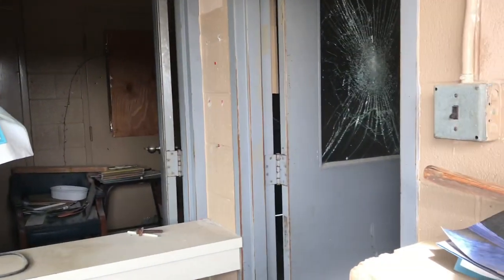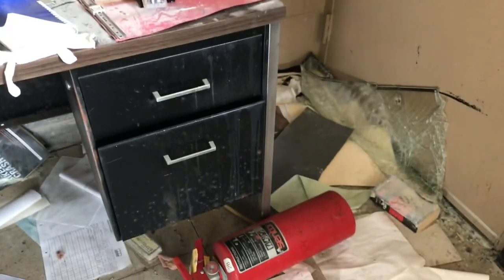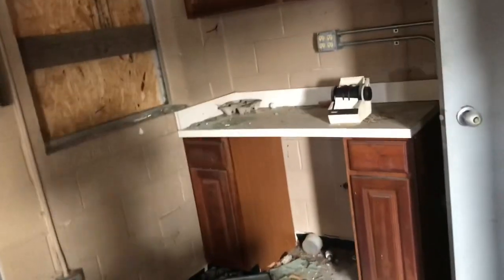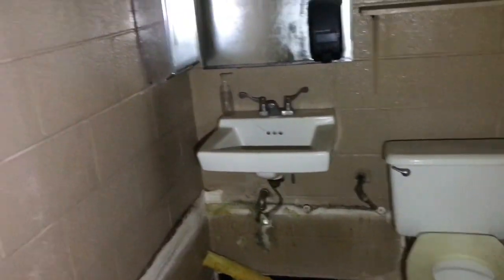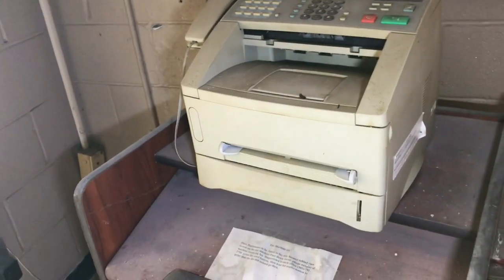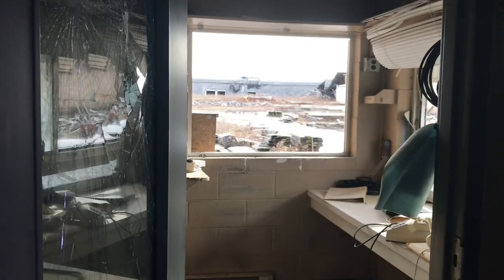You guys want me to climb in here and show you the rest? There's a fire extinguisher. Not really much in here. Bathroom probably back here. Bathroom, electrical closet. Yeah, not really much in here. There's not really much left in any of it. Just interesting to see. I know in the main building, there's some pretty cool stuff in there, which is where I'm headed to, so be patient, stick with me.